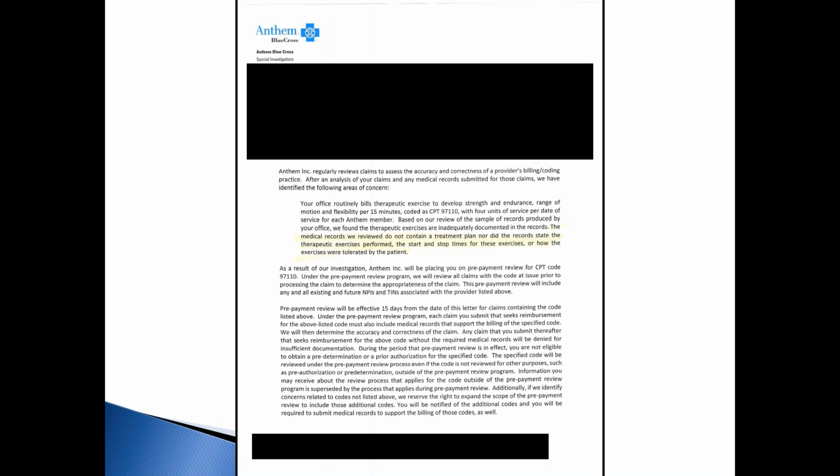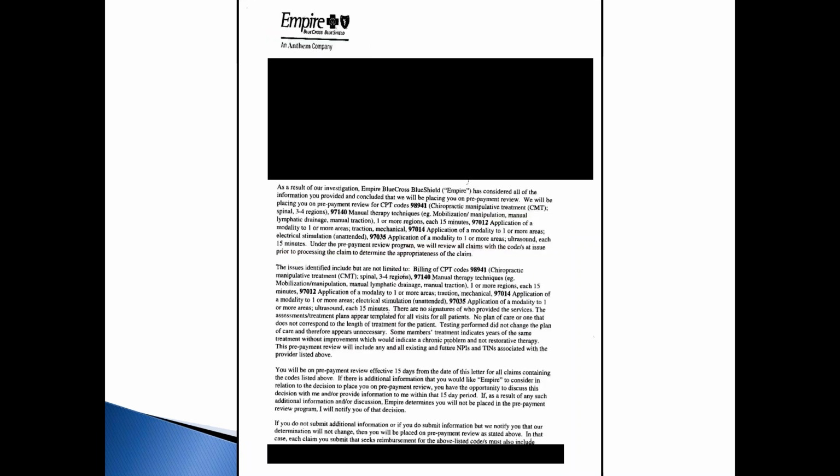So you have to send in your bills and your notes. It becomes an administrative nightmare, just to let you know, once you get put on a prepayment review, because it says the records we reviewed do not contain a treatment plan, nor do the records state that the exercises were performed. There's no start and stop times, and how the exercises were tolerated by the patient. So when you see these letters from coding experts like me, they show you these sample letters. These are doctors that I've helped get out of these prepayment audits and help negotiate payment reductions.